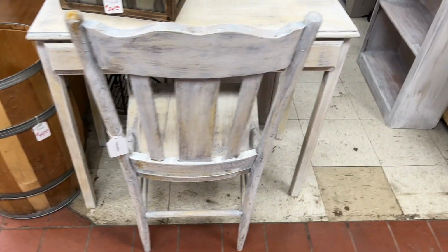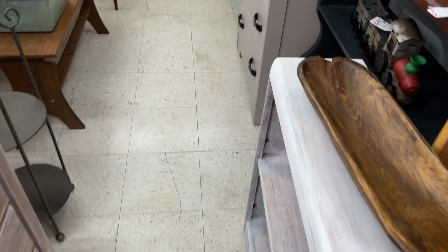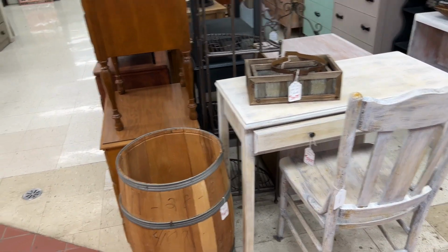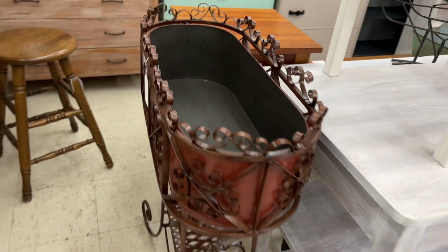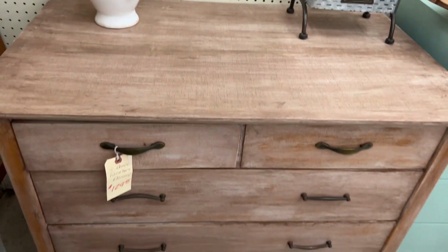Went to one of my favorite thrift stores and immediately I was so inspired. I thought this little desk would look great in a kitchen. This booth always has really great furniture, and I like the way that she whitewashed those, whatever that is. I guess this is a planter, but I thought, ooh, that would look really cool in the kitchen too, maybe next to a stove, like a utensil holder. I loved this dresser. Could be a great kitchen dresser.